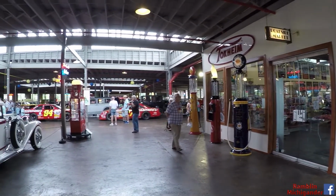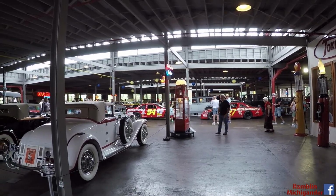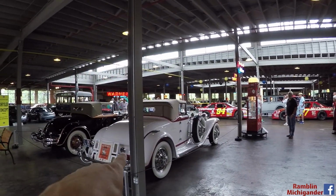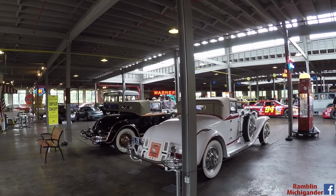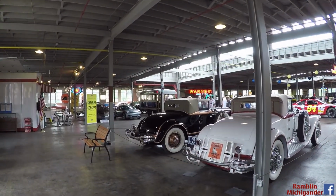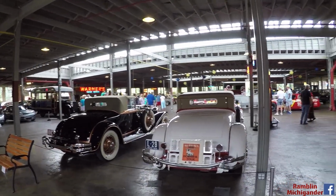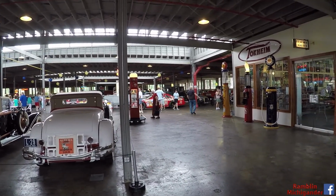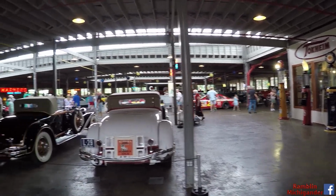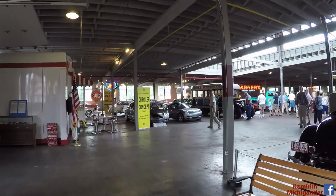Okay, so this is actually one of the original Cord facilities where they actually built cars like this one. This is a Cord right here in Auburn. They build these in this building right here, and in fact these two cars were built in this building, and on the other side of the parking lot is the original Cord factory, and we will go check that out later, but we're going to check out this facility first, which has some very cool stuff in it.